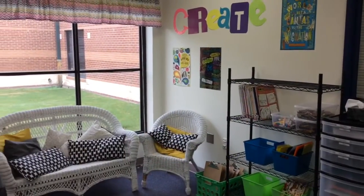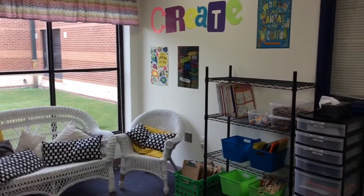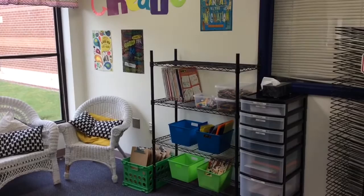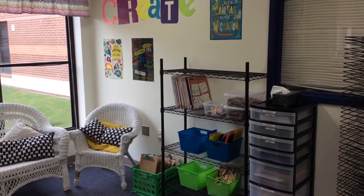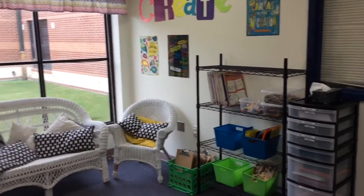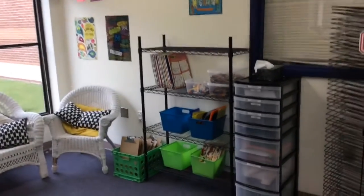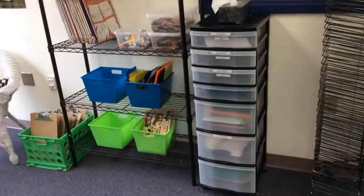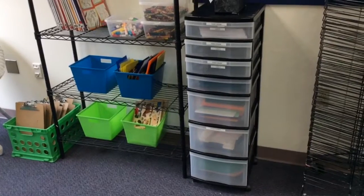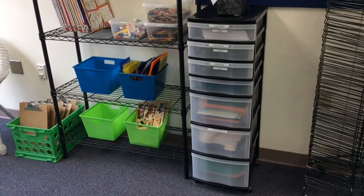Okay, this is new this year. This is my Create Corner. This is going to be open when you have finished all of your work and also done everything that Ms. Vaughn wants you to and done it to a good quality. If you've finished, you may come back to the Create Corner, and there'll be different types of things back here to do. But most importantly, which I know you guys really care about, this tower of drawers has free draw paper. Notice how they're labeled free draw. The limit is 2. Please only take 2 pieces of paper.